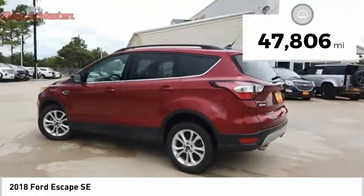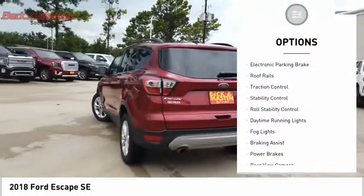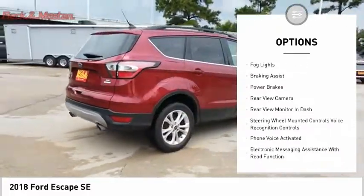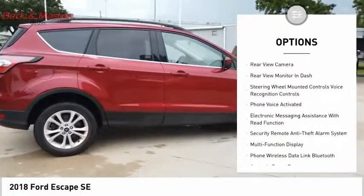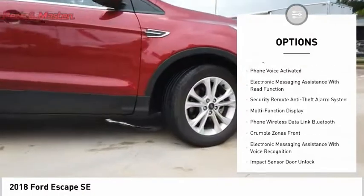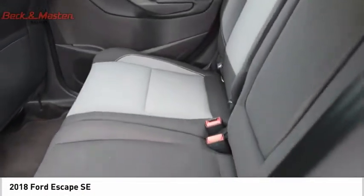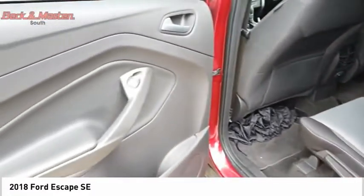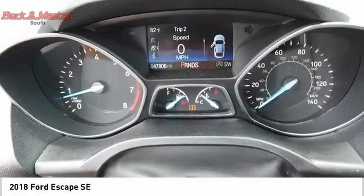Here are some of this vehicle's great options: electronic parking brake, roof rails, traction control, stability control, roll stability control, daytime running lights, fog lights, braking assist, power brakes, rear view camera. This beauty will make even your house keys jealous. Drive it today.